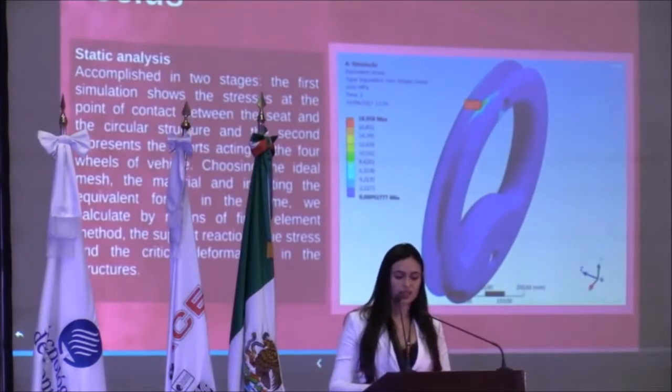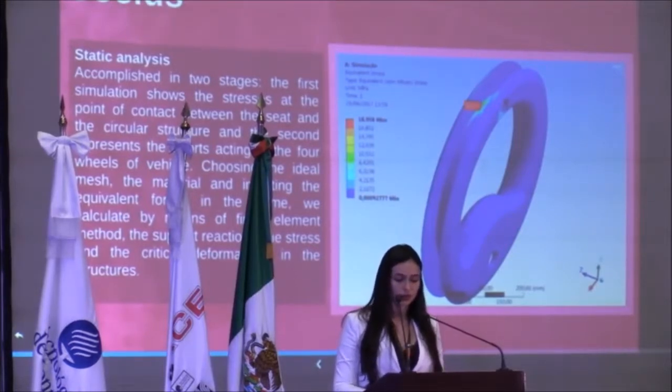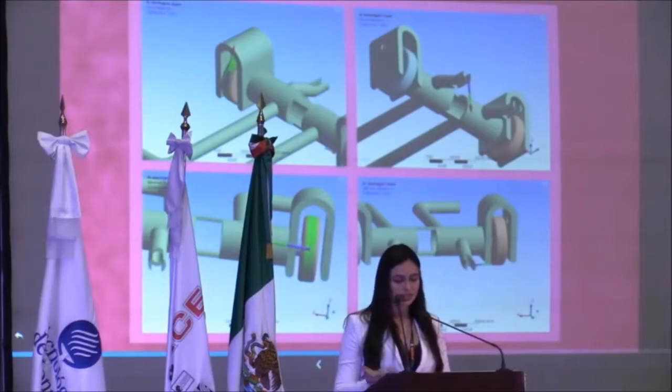In this case, the analysis was developed considering the action of the force on the seat and the support reactions at the points of contact with the ground. The results of both simulations are the maximum tensions and the deformation in the structural study. This is the representation of the reactions at the points.